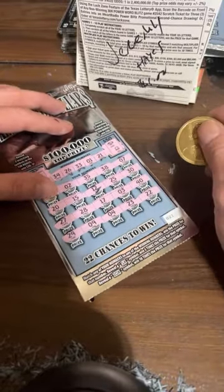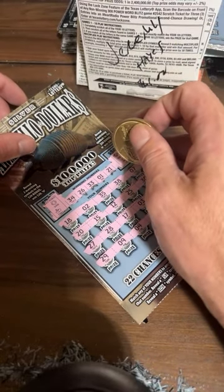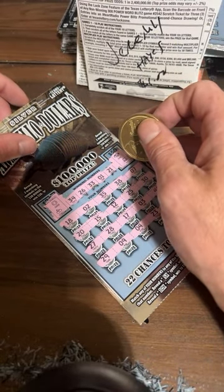34 and 26 on the way down. Not seeing anything there.